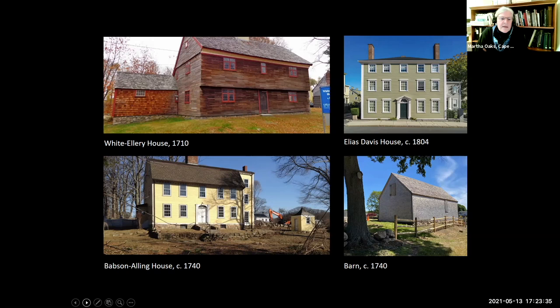And those buildings include, on the upper left, the White-Ellery House, the first period house built in 1710. And right below that is an image of the Babson Alling House, which dates to around 1740. And then on the lower right, you see a four bay barn, which also dates to about 1740 and historically was part of the Babson property. We'll go on to the next slide, please.